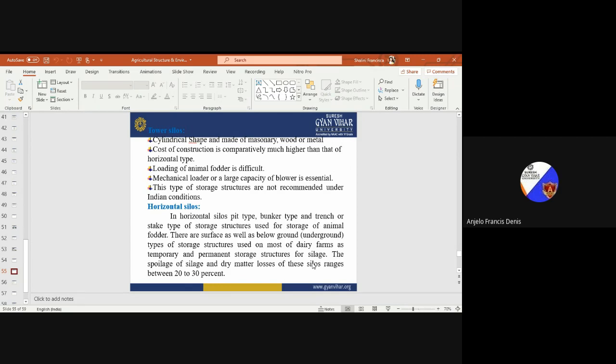So generally in the Indian scenario we see horizontal silos. In horizontal silos, pit type, bunker type or trench or stack type of storage structures are used for storage of animal fodder. There are surface as well as below ground type of storage structures used on most of the dairy farms as temporary and permanent storage structures for silage.